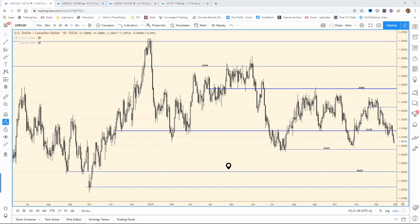And with that, we'll move on to the dollar CAD. The Canadian currency has joined other commodity currencies gaining strength on the dollar after closing below 31.36 on consecutive days. The pair is open to a drop to 29 cents or 2,900 with immediate support at 30.29. Resistance is 31.36 followed by 31.82. The pair would need a daily close above 32.06 to negate the bearish outlook.